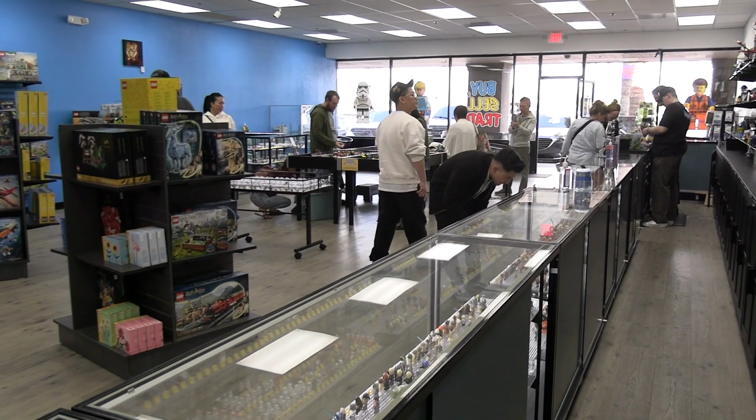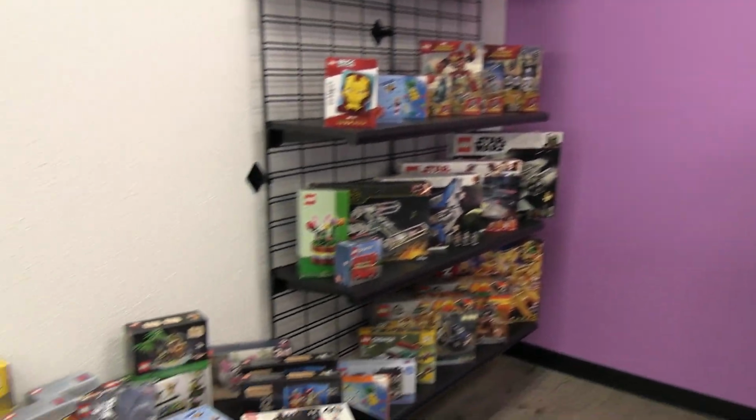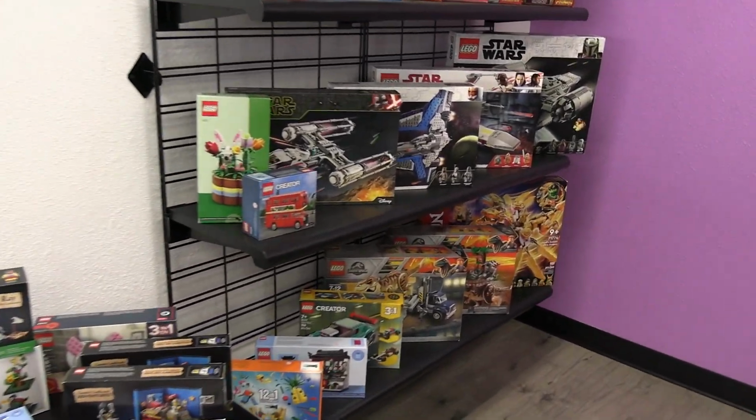Now in this corner back here, you've got a lot of retired sets, so that's always cool to see some of the more unique offerings here. What are some of your favorites that you have in stock right now?